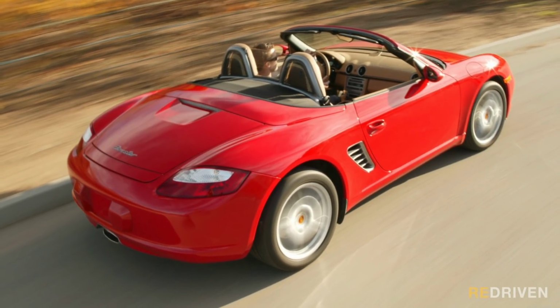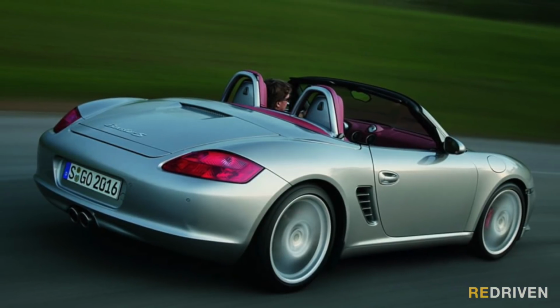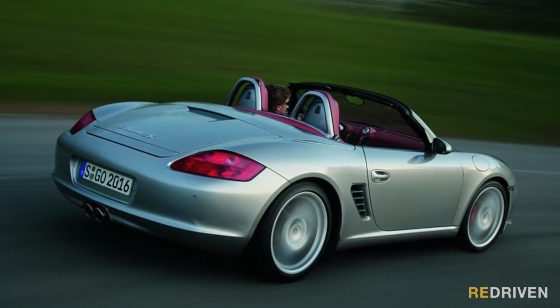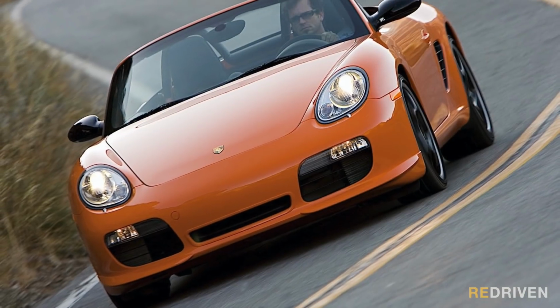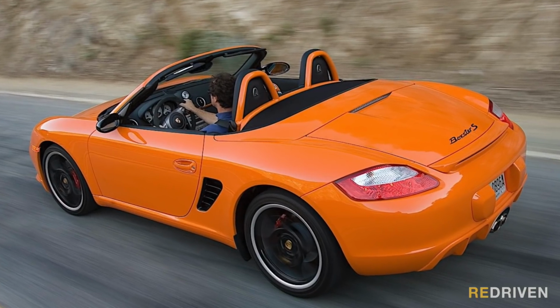Guys, I can't say this enough. These things are just incredible to drive. Leave all your preconceived ideas at the door, don't compare it to a 911, and just embrace the fact that you're driving a drop-top Porsche, and these things offer a phenomenal driving experience.